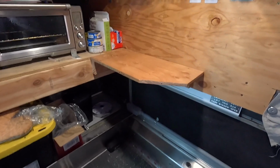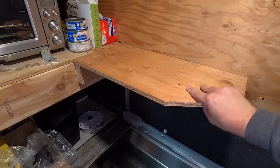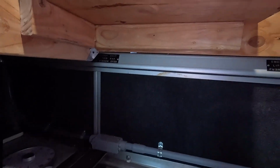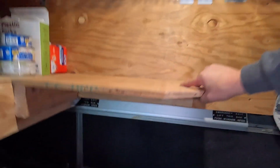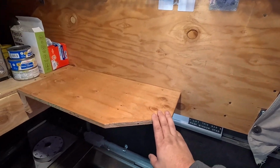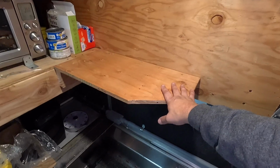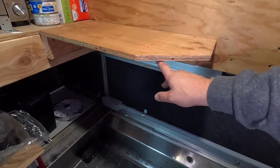It's a lot of work. Okay, we have a shelf. It is cantilevered. Well, cantilevered's not the right word, but it's only supported on the inner edges there. So, not sure. I'm sure that water filter will be fine on here. I get the idea though, I should probably extend some bracing out here.